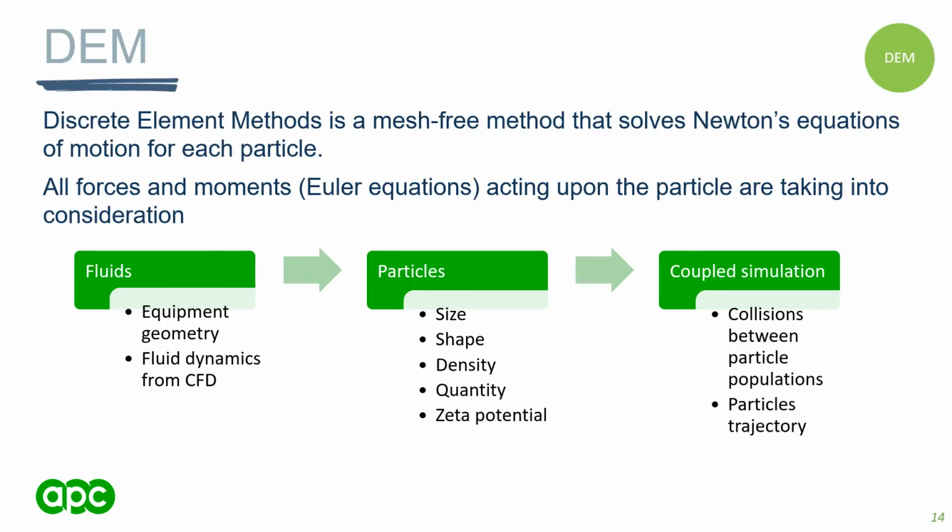DEM stands for Discrete Element Method, and this is a mesh-free method that solves Newton's equations of motion for each particle. What we require to run a DEM simulation is the equipment geometry and the fluid dynamic profile from the CFD simulations. But during the CFD simulations, we only include some process parameters, fluid properties, and system geometry. So now we need to inform the simulations about the particles.